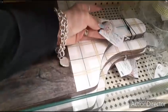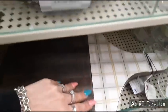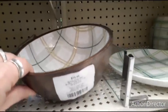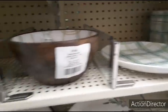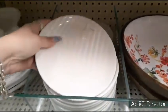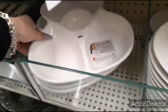All right, $39.99. And let's come up, $15.99 for this bowl. Again, we're seeing the things that are kind of a little bit pricey. All right, this is just a white plate with the guitar, $9.99. Chips and dip plate in the shape of a guitar, that's pretty cool.